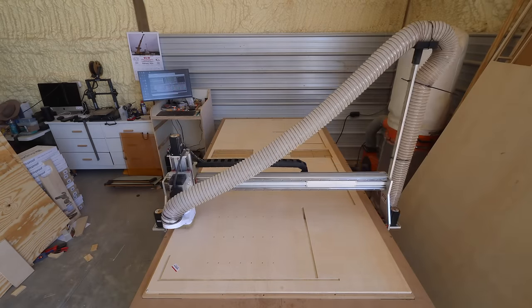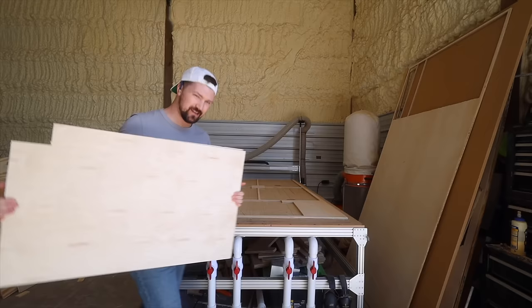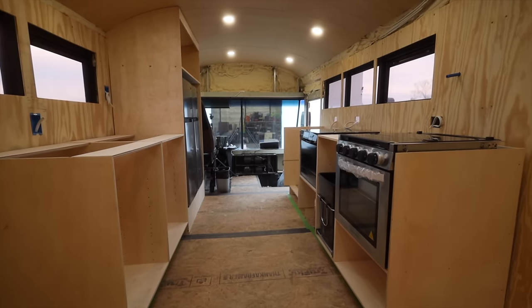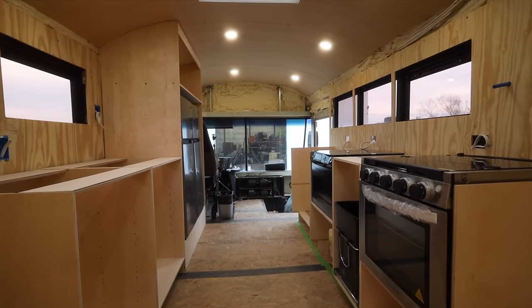Today is kind of a special day here in the bus build. It's one that we've been looking forward to for a really long time. We really thought we were going to put it off to the very end of the build. We are designing and building our cabinets. We've got a little less than 20 feet of cabinetry that's going in this bus. Some floor to ceiling, mostly lower cabinets. And we've got some pretty cool things planned for some of the cabinets.